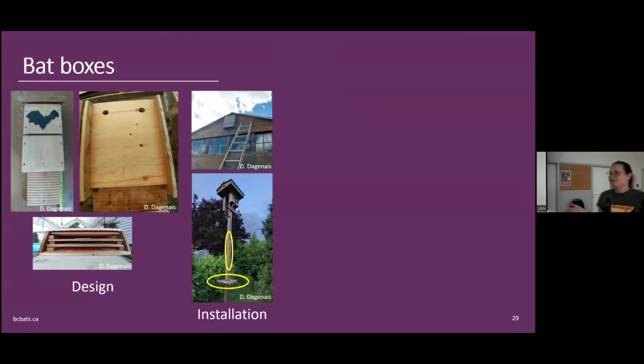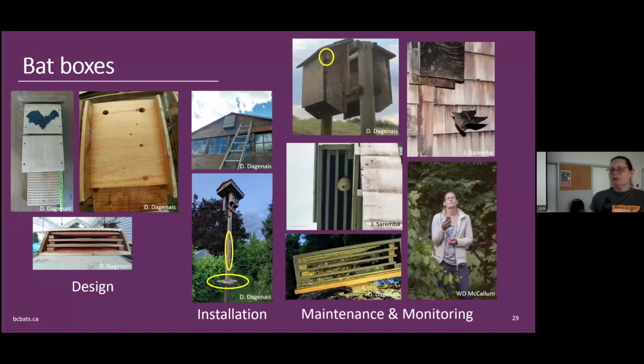So not only do we have to have the correct design, but you want to have the correct installation. When you're installing, you want to think about predators. So you can put up a predator guard along the post. You can put guano catchers underneath. The guano catchers are right here. The predator guard is a clear or metal material on the post. And the guano catcher is basically collecting the bat poop so that you can see if bats are present in the bat box. That way you're not shining lights up in the box because that's going to affect your bats. And then you're doing that maintenance and that monitoring every year.